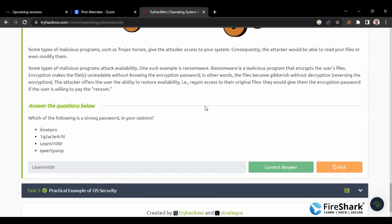So we will not read this. We will just move into the question. Which of the following is a strong password in your opinion? "I love you" is a very basic password. "1Q2W" is, I think, the most commonly used password, as it is a combination of keys on our keyboard only. Next is "learn more", and next is "QWERTY". So this is the password which is strong. Okay, so we just wrote it here and the answer was correct.